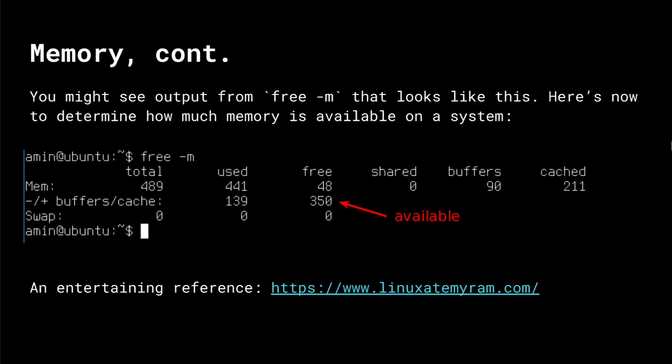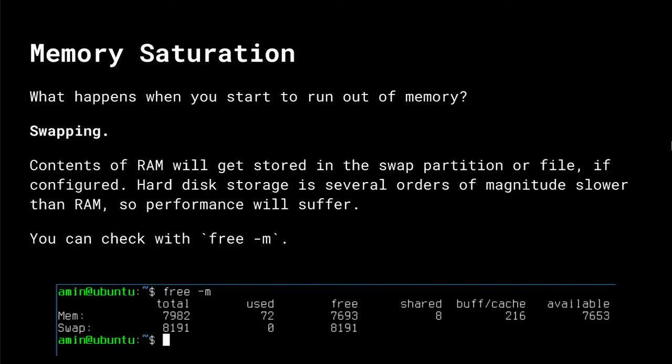And there is a hilarious website called linuxatemyram.com, which explains all of this for you. So that way when someone comes up and says, oh my goodness, free memory is almost at zero, what's happening? You can tell them it's okay. There's this thing called cached memory. It's awesome. So what happens when you start to run out of memory on your system?